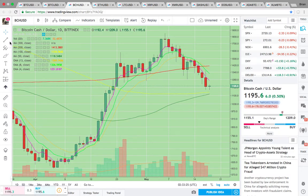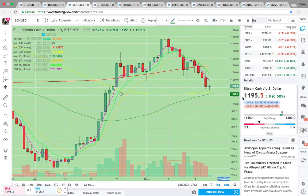Basically, what you want to see happen is the 50-day simple moving average hold. And so this 1118 level, 1120, should be a big support level. That's the top right here. This is where it should bounce. If it fails to hold this 1120 support zone, that would signal downside risk.